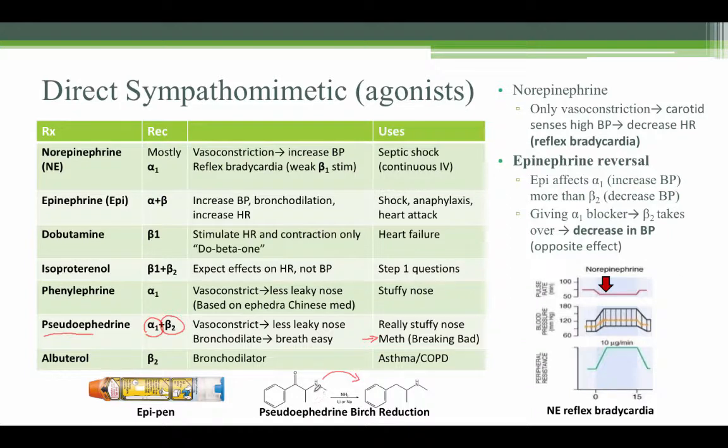using the Birch reduction. Now, albuterol is probably the most important drug in the pulmonary module, and you'll know that it stimulates the beta-2 receptor. So what you would expect is an increase in the diameter of your airways, or bronchodilation, and that's very important for patients suffering from asthma and COPD.